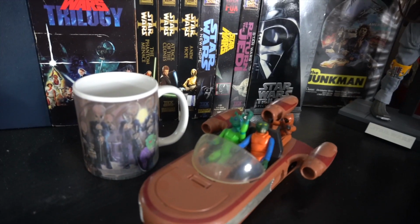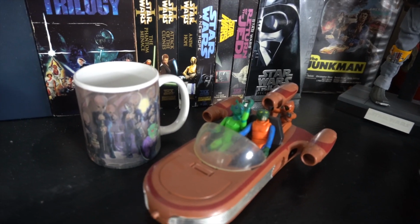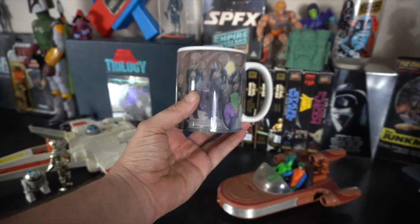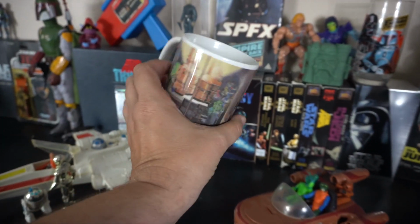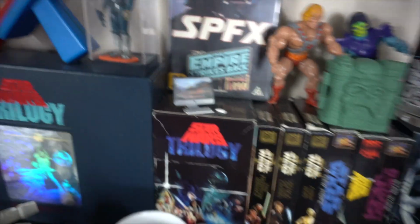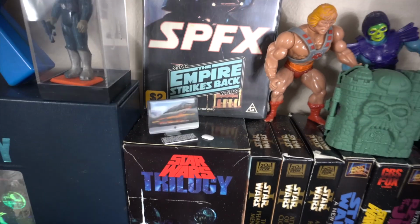Is it going to focus or not? Hold on a second. Okay, didn't look like it wanted to focus. Okay. We got another mug from junkmanmerch.com. The Cantina backdrop. If you got the Cantina play set, you'll see that in the backdrop. Got a little mini computer right there with a little mouse. Look at that. Looks like the one I used to edit my videos in.